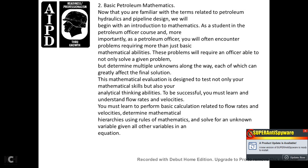Two, basic petroleum mathematics. Now that you are familiar with the terms related to petroleum hydraulics and pipeline design, we will begin with an introduction to mathematics. As a student in the petroleum officer course, and more importantly as a petroleum officer, you will encounter problems requiring more than just basic mathematical abilities. These problems will require an officer to not only solve the given problem, but determine multiple unknowns along the way which can greatly affect the final solution. Mathematical evaluations are designed to test not only your mathematical skills but also your analytical thinking abilities.